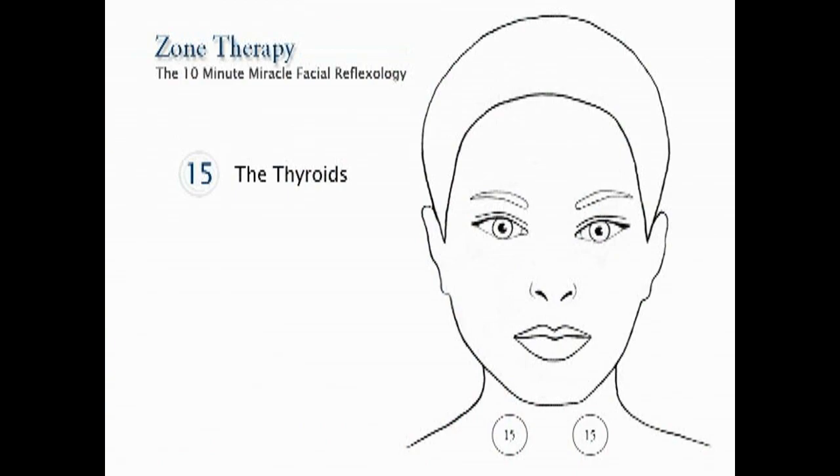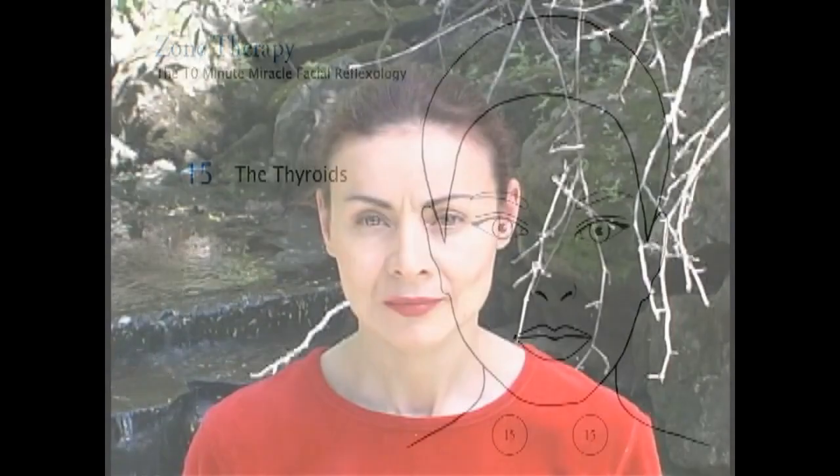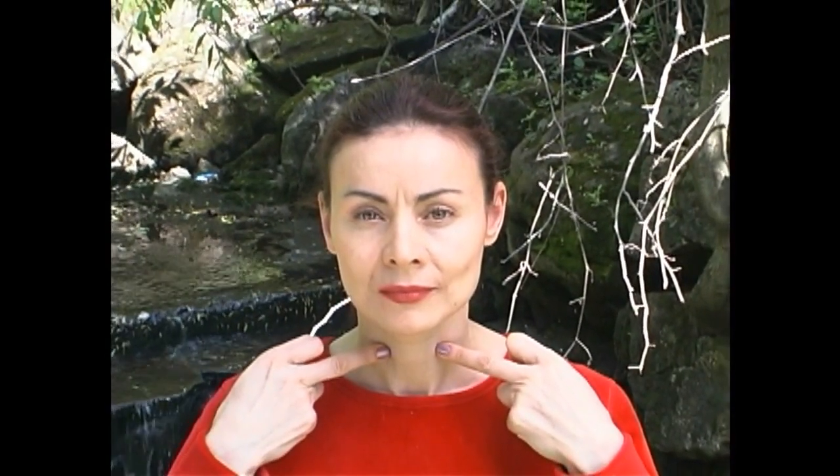Number 15, the thyroids. This will be the last pressure point. The thyroids are situated on either side of the windpipe. They are vital to good health, for if they fail to work properly, the body becomes sluggish, the heartbeat is lowered, and breathing becomes labored. Starting either side of the thyroids, move inward and upwards with a gentle circular movement.